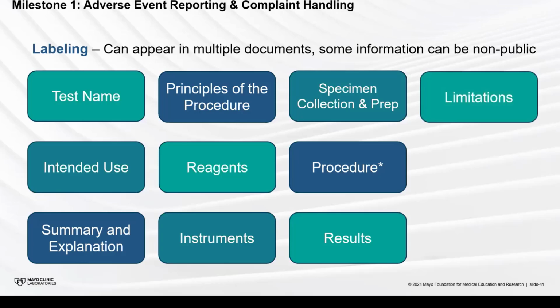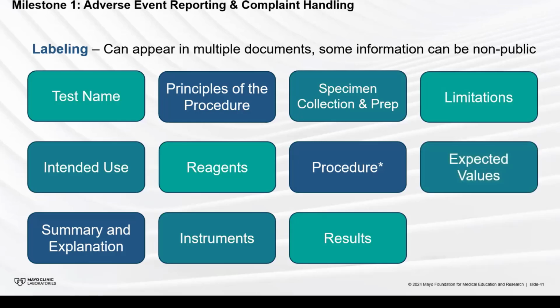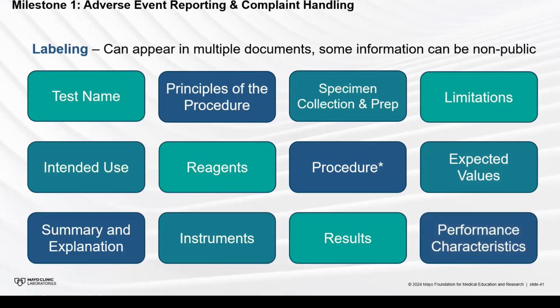Limitations would be things like inappropriate populations. So if your test is not intended for pediatric patients, for example, that might be an indication. Any interfering substances. And if there is a need for potential confirmatory testing, that would also potentially go in the limitations section. Expected values would be your reference range or reference interval. And then performance characteristics would be precision, accuracy, reference range, reportable range, etc. So labeling is very involved.